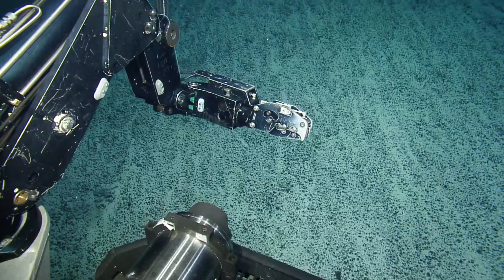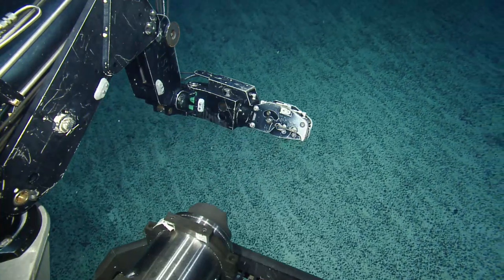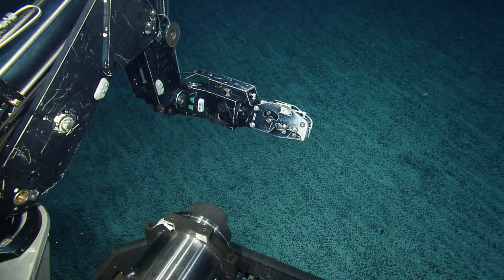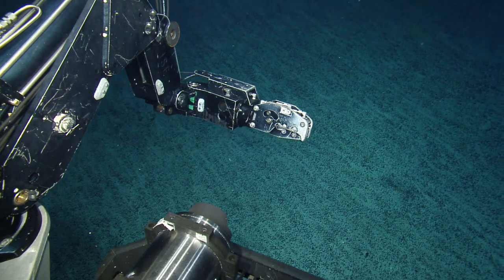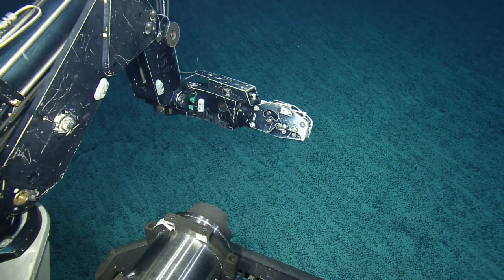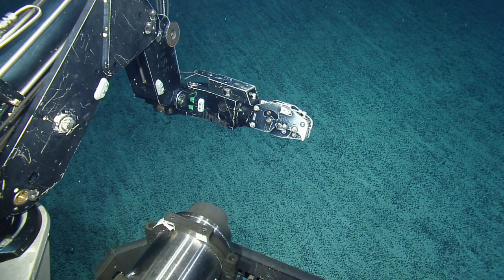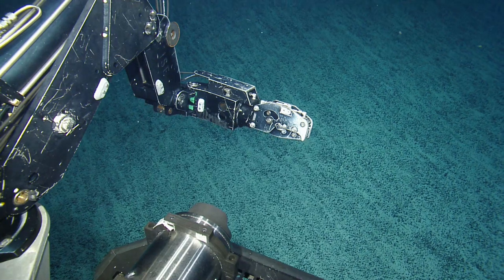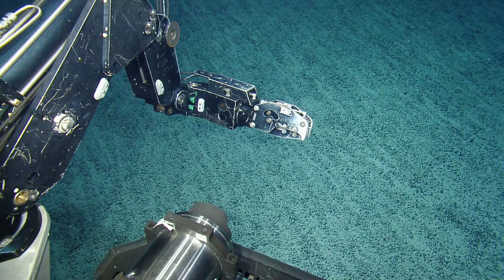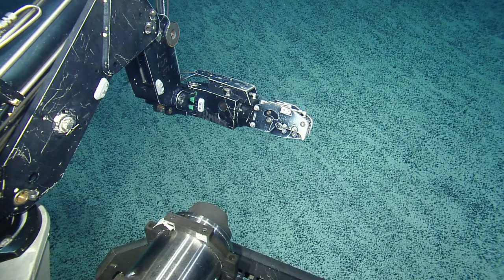Ship is getting moving here. Michael, whenever you have the extension or are ready, I think however close we can be to that sloping feature is good. I don't know how far that is. I guess that's pretty far still, like 40. Is it in the manipulator arm? Okay, got it.